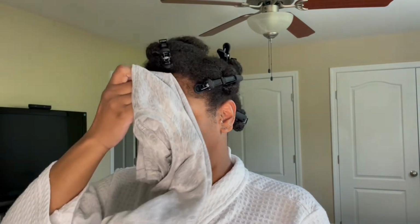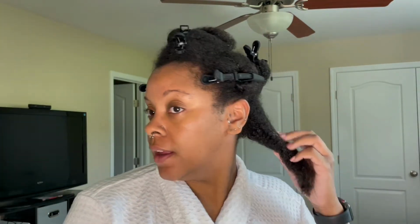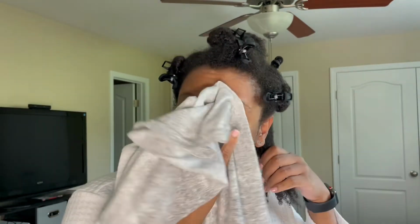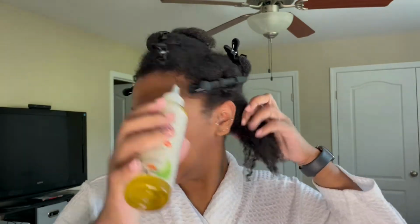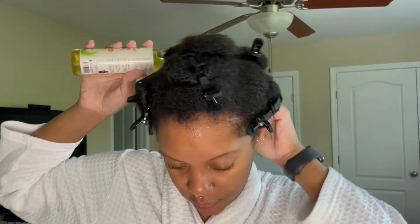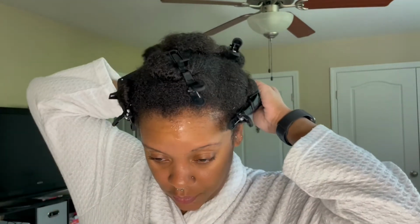All right, y'all. So I have washed my hair and I am dripping everywhere. So I'm going to go ahead and, ooh, my hair is full of water. Just gonna get some of that water out, and I am looking in my mirror here, and put some oil on my scalp, rub it into my scalp, not trying to drench it.